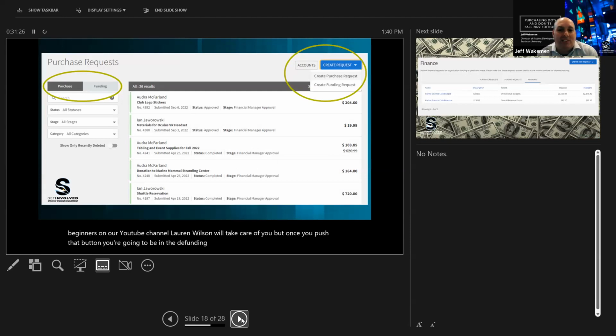The funding pages have 2 different pages. One of them shows all of your purchase requests, and one of them shows all your funding requests. You can see here today we are on the purchasing side. That's why it is the darker gray on the top left. So we see all of the things that you have purchased in the past. This club bought club logo stickers for $204.60. They got materials for their VR headset for $19. They bought some tabling supplies for $103.